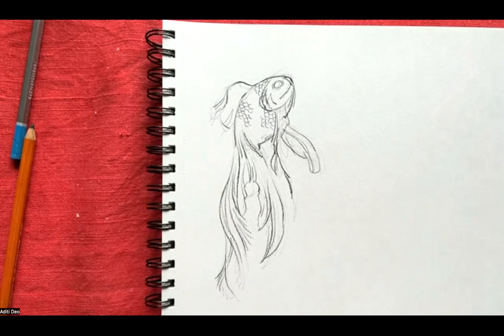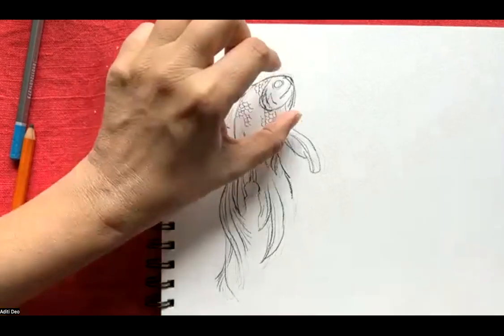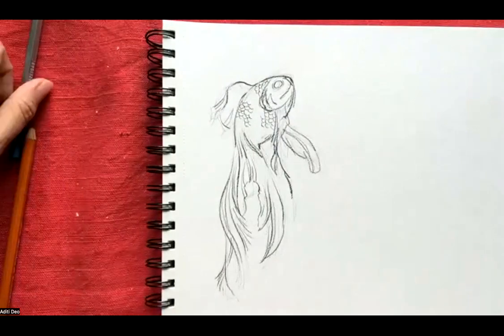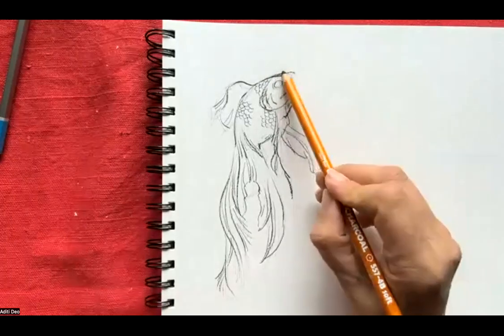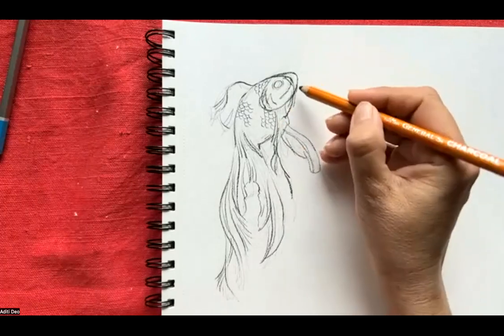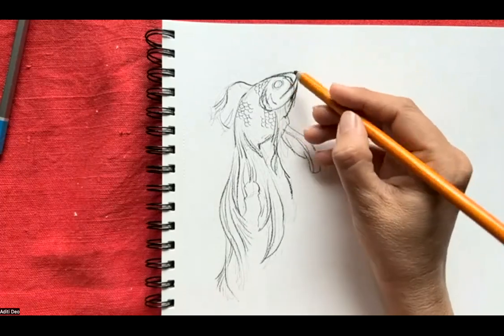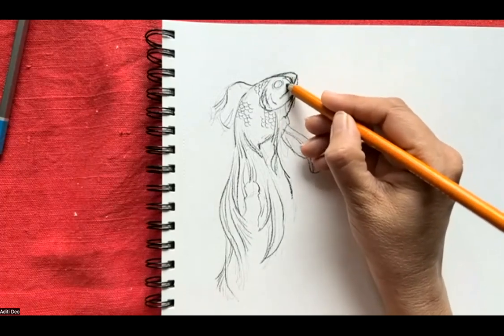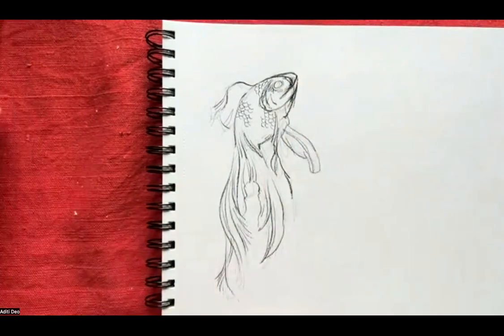Okay, ready to paint? Okay, my fish has become too flat. I think I can expand its head a little more. Okay.